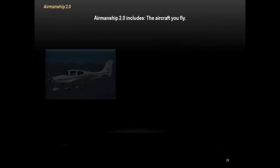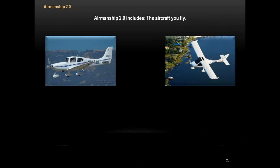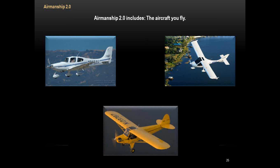Airmanship 2.0 includes the aircraft you fly, whether they be new airplanes, old airplanes, high-tech airplanes, TAAs, or old Piper Cubs. But Airmanship 2.0 pilots make sure their airplanes are in airworthy condition. And, of course, we have a lot of issues now with aging aircraft. About 40%, I believe, of the personal flying fleet is over 40 years old on average. Maybe it might be higher than that, but we have a lot of aging aircraft in the fleet. So those airplanes are okay if they're maintained meticulously.